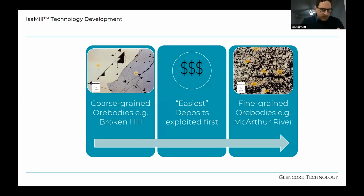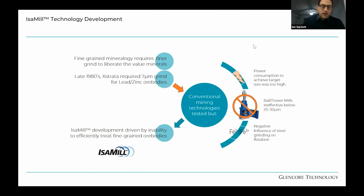Now, as ore bodies change over time, the easier ones are exploited first, and we have to start dealing with the fine-grained ore bodies such as McArthur River. It was this that drove some of the design of the IsaMill and how it came to be. Back in the 1980s, Mount Isa Mines realized that they had to achieve a 7-micron grind size for lead zinc ore bodies. This was to do with the George Fisher deposit back in Mount Isa, as well as enabling the McArthur River project to go ahead.